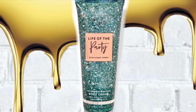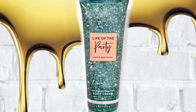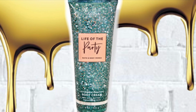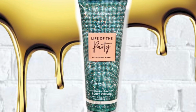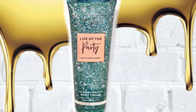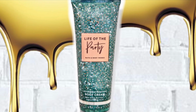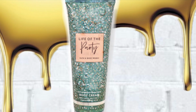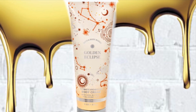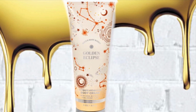and Life of the Party is also on my list. I love the packaging of Life of the Party, and I want to grab some of it. I would probably get the Fine Fragrance Mist, and I do need some lotions, so maybe some lotions as well. Then also this one, which is the same collection as Prismatic Stars, and it's Golden Eclipse.